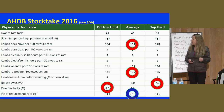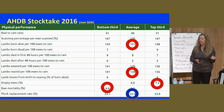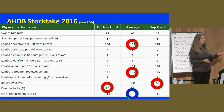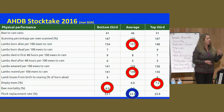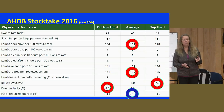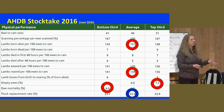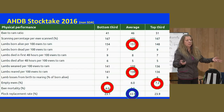I put flock replacement rate there because I've had this argument with the AHDB. It's a bit tongue-in-cheek. We agree to disagree. Well, actually, no, they agree now, I think. But they've put replacement rate in there as though that's something that farmers would think is either good or bad. So is a high replacement rate good, or is a low replacement rate good? What do you think? It's a lemon, isn't it? There's no answer to it, is there?